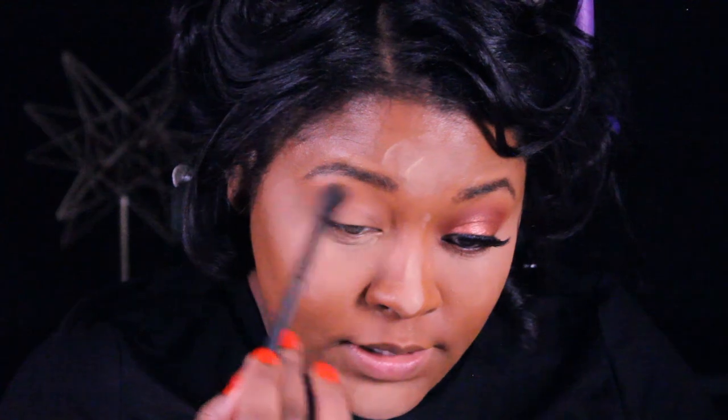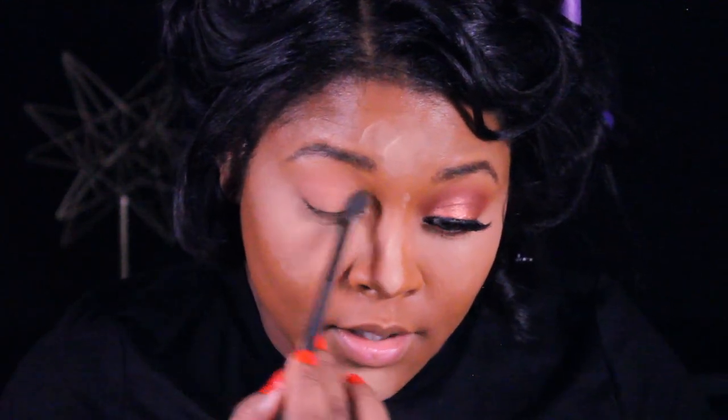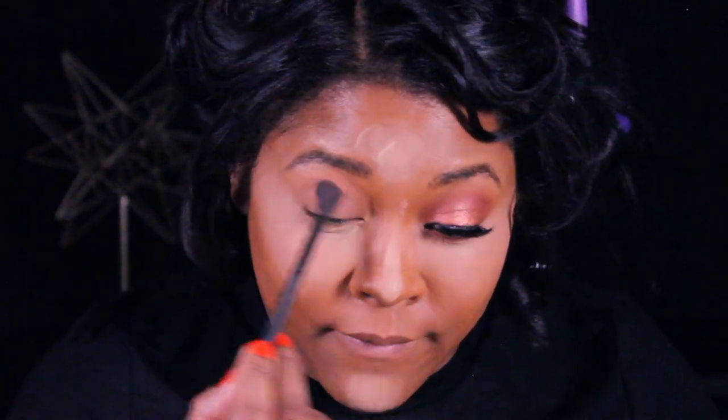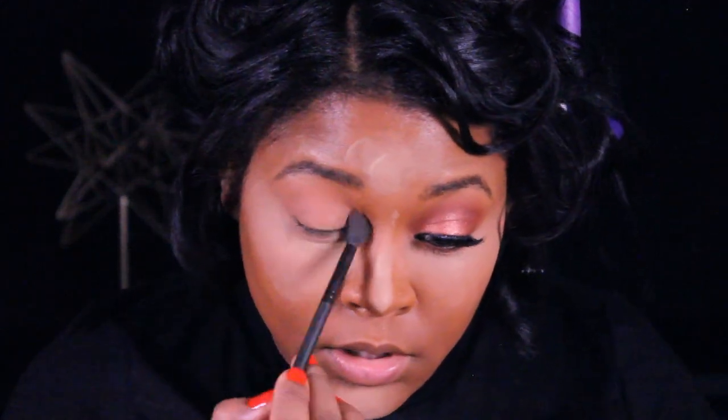So I'm gonna zoom you guys in a little bit closer so you can see exactly what I'm doing to my eyes. I'm gonna use two of my favorite palettes, and one is coming from Milani, the Bold Obsession palette. Start off with a light layer, and as you can see, I'm gonna do a sweeping circular motion going back and forth. In order to blend, you wanna build the intensity up. You don't necessarily have to have a ton of product. You wanna start with less product and keep building it up until you see the color come through.